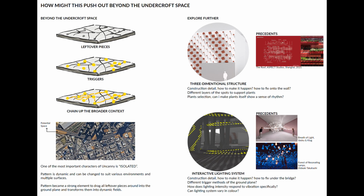Pattern can become a strong element to drag all leftover spaces around and transform them into dynamic fields. Then all these leftover spaces can become triggers to clean up the broader context. For my further exploration, I might focus on these two systems and go deeper about more details and how to realize them.